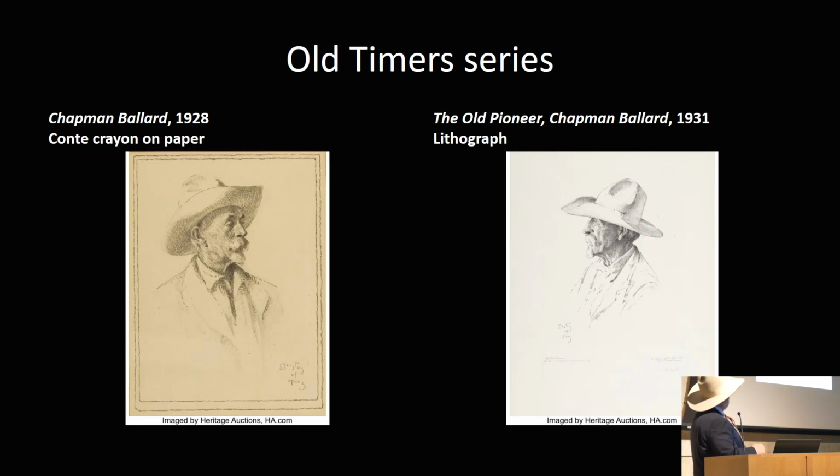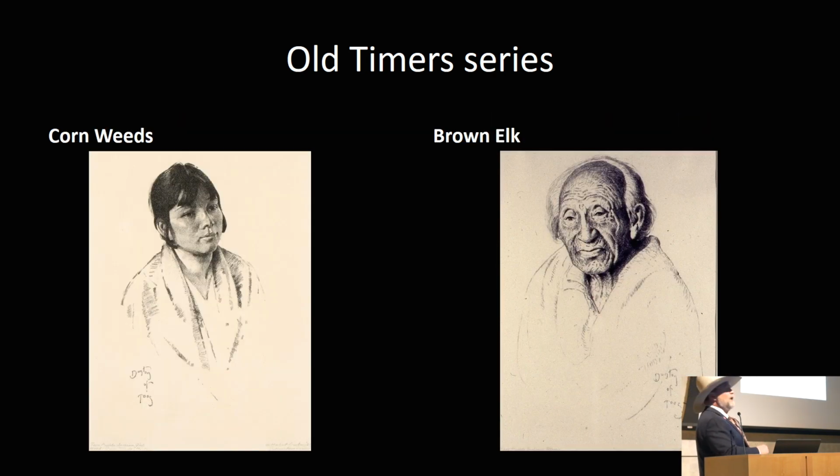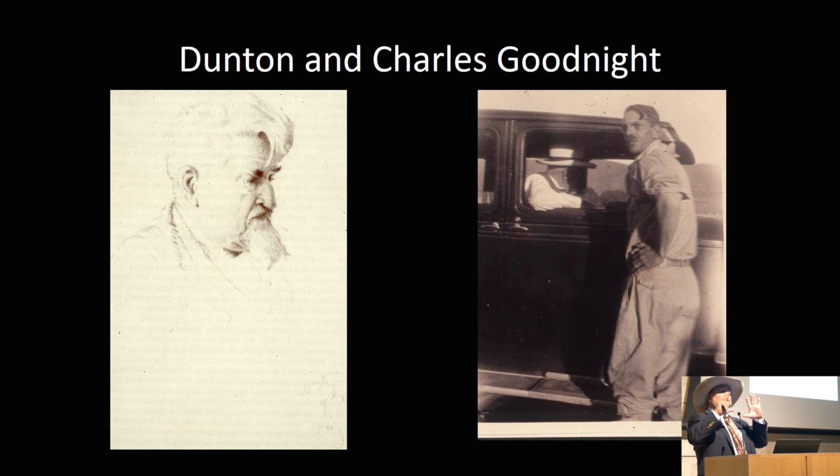And he would make Conte or charcoal crayons of old-timers and then turn them into these wonderful, beautiful linear portraits of old-timers in the New West. So it was the New West. And sometimes they were Native American models like Cornweeds and Brown Elk, as you can see here. And nearly all of them had a little biography that Dunton would type and stick to the back of each one. He even had Charles Goodnight come to town in Taos in 1928 on this last trip there.